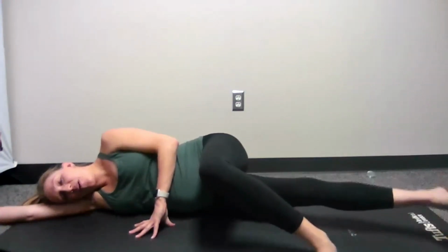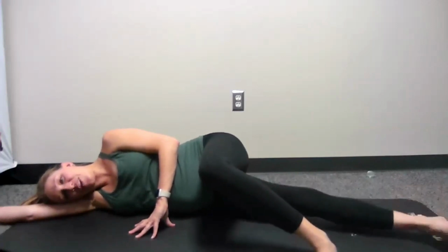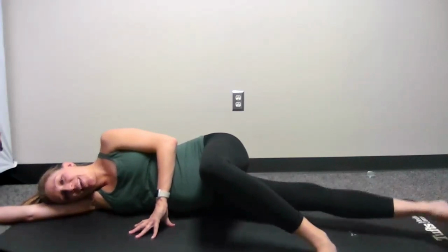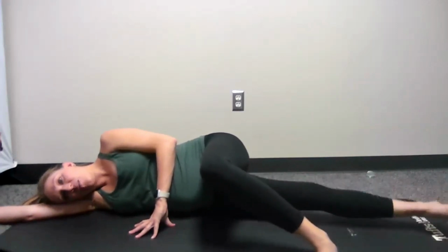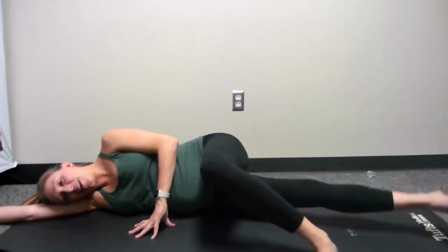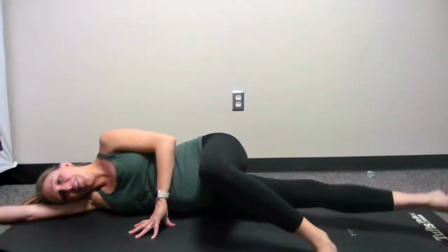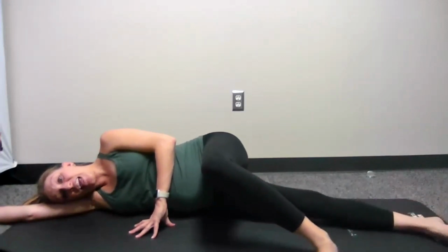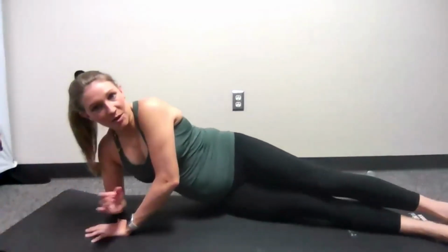At the top, we're going to circle that leg inward. It's a quick, small circular movement from the hip. Then we reverse it. Take it in the opposite direction. 5, 4, 3, 2, 1. As the leg lowers towards the ground, extend the top leg back up. Come on up to that elbow.